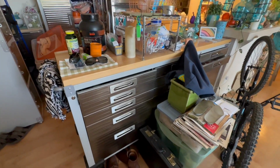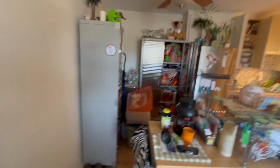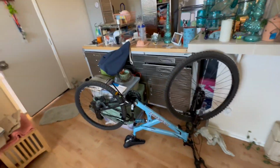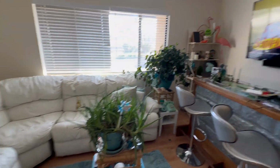The living room. There's this toolbox used for storage. It's a nice rolling toolbox. The 4 of these are retail value, according to the owner, about $2,400. Bicycle has a Walmart value of $79, excuse me. Couch, houseplants.